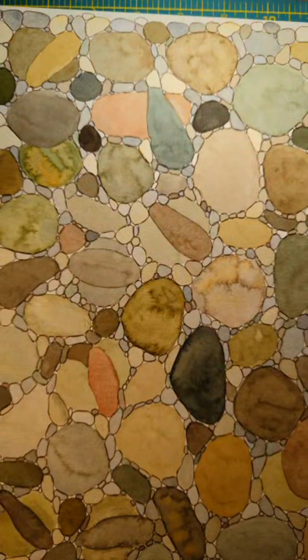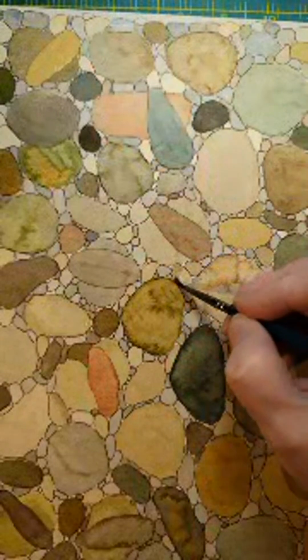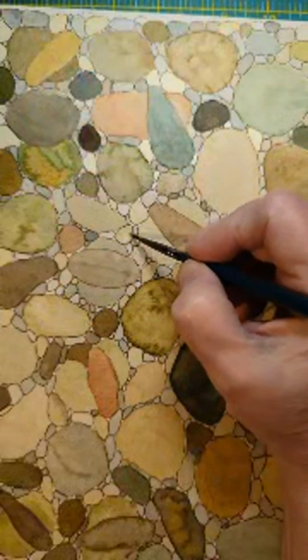I wanted the overall effect to be something that was very restful to look at. I certainly can get into the bright colored paints in the paint box, but sometimes it's just really healthy and relaxing to give the eyes something to look at that's in natural colors.